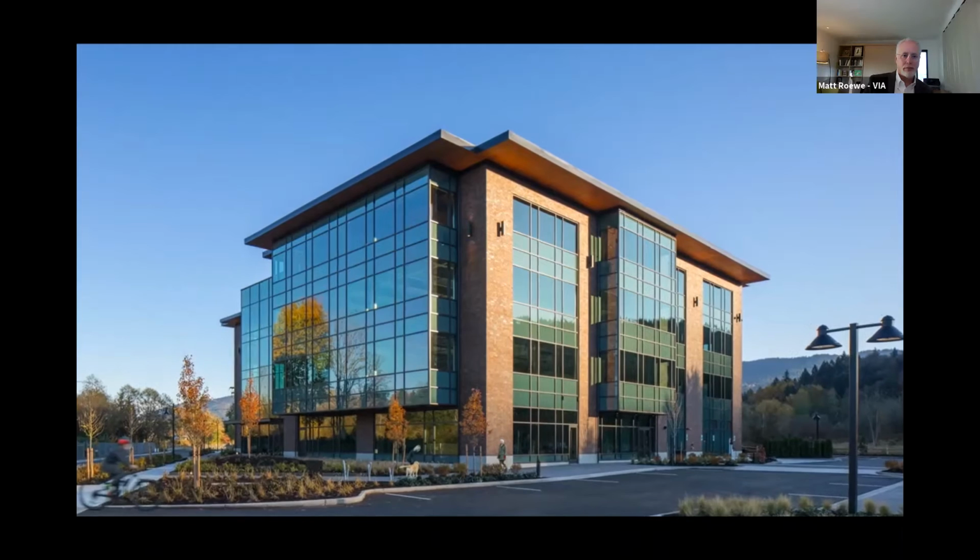Another thing that makes Rowley Properties different is that we're long-term owners. Our business model is not to sell any of our properties.